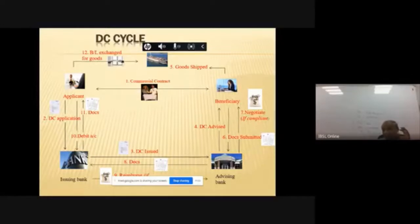Once the beneficiary receives the LC, he will go through it and he will ship the goods according to the terms and conditions of the LC. He should send any amendments early for them to study and prepare the goods as well as the documents. Then the goods will be shipped, number 5, and the documents will be given to the advising bank.